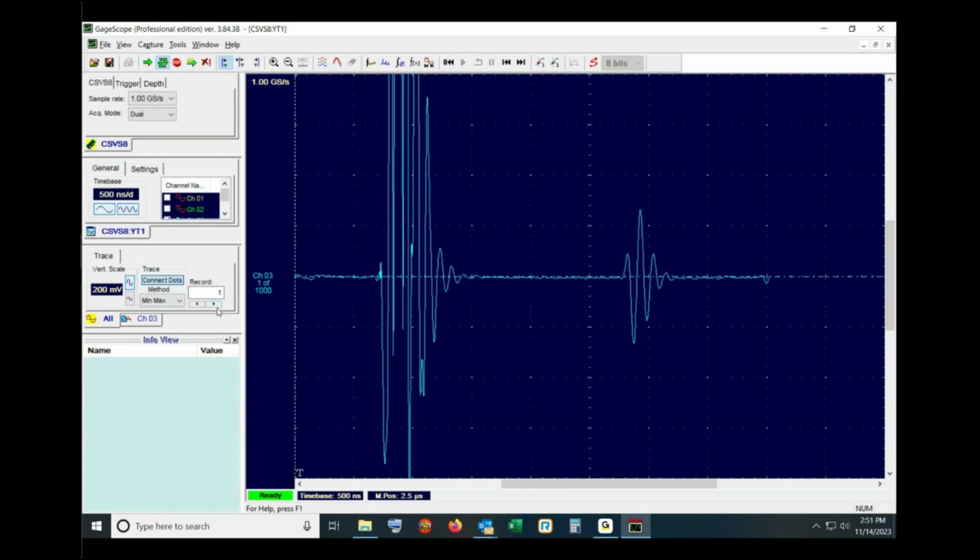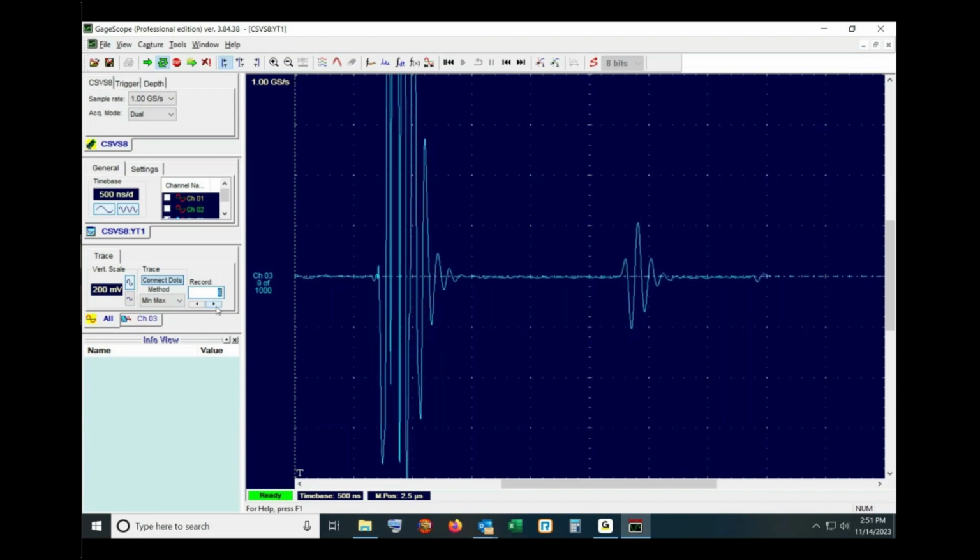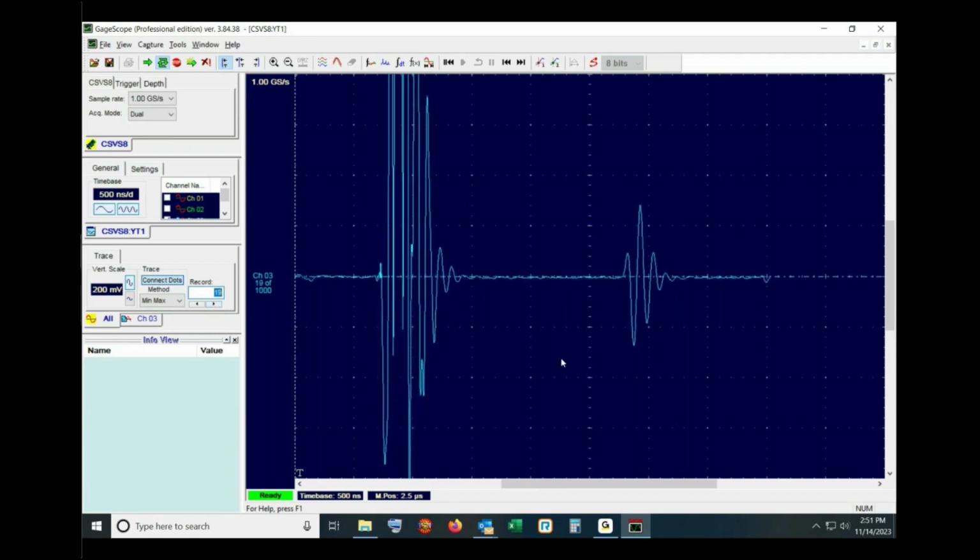So if I flip through these waveforms one by one, 1, 2, 3, 1, 2, 3, you can see, as I predicted, the cycle of the waveform. We're actually seeing the 120 hertz oscillating because we're acquiring so quickly. Actually, it's not as quick as the GaGe card can go, but it's pretty darn quick at 350 waveforms per second. We can actually see that oscillation. So that kind of proves we're acquiring them as fast as I thought I did.